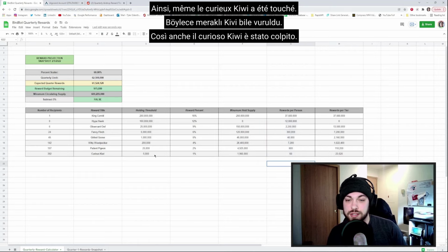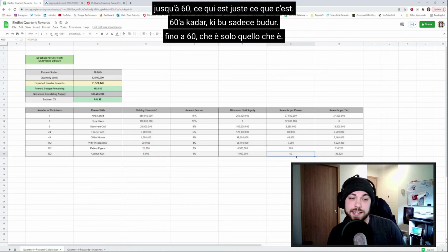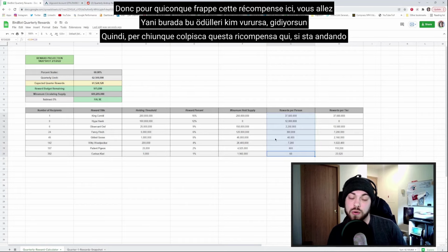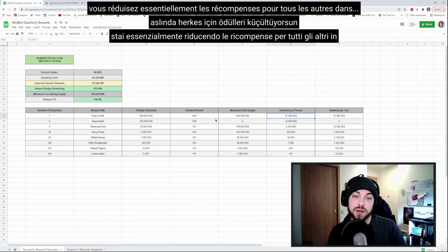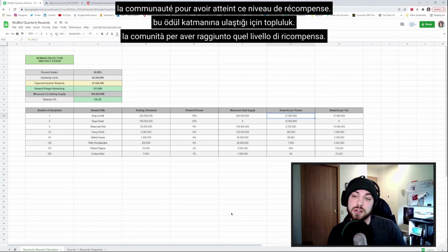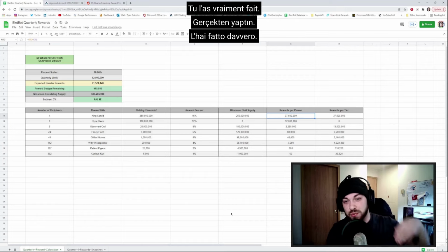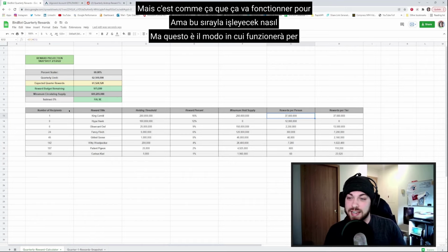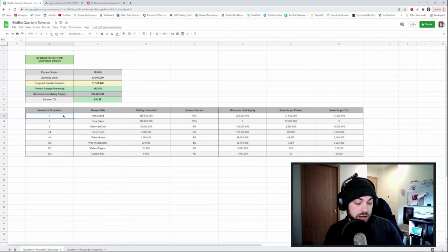So even the Curious Kiwi got hit. They went down from 100 rewards, 100 BIRDS tokens each quarterly, down to 60, which is just what it is, but everyone gets hit. So for whoever hits this reward tier, you're still going to be getting paid a ridiculous amount, but you're essentially shrinking the rewards for everyone else in the community for hitting that tier. So like I said, props to you. Yeah, you really did it. But that's how it's going to work in order to maintain these quarterly rewards for 5 years.